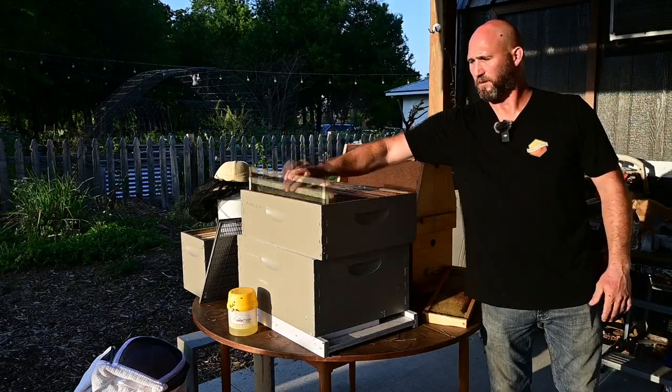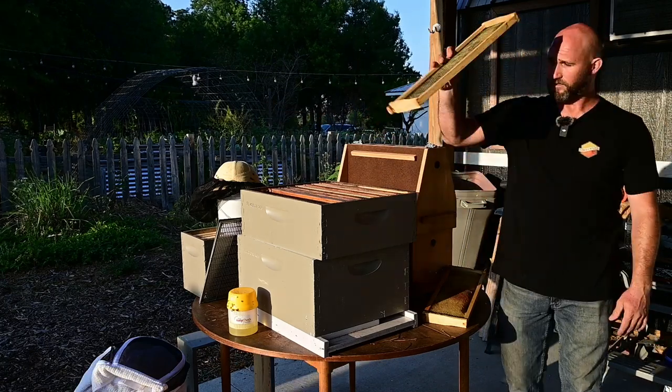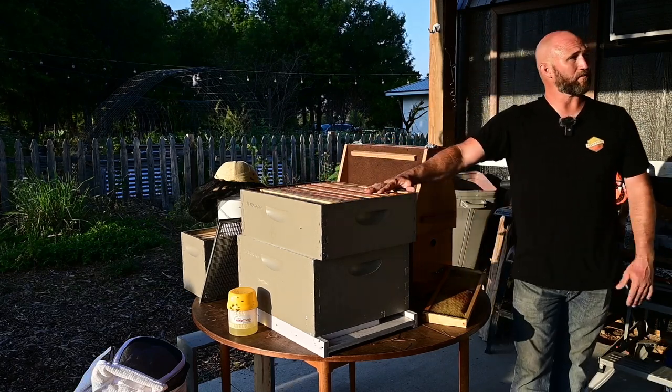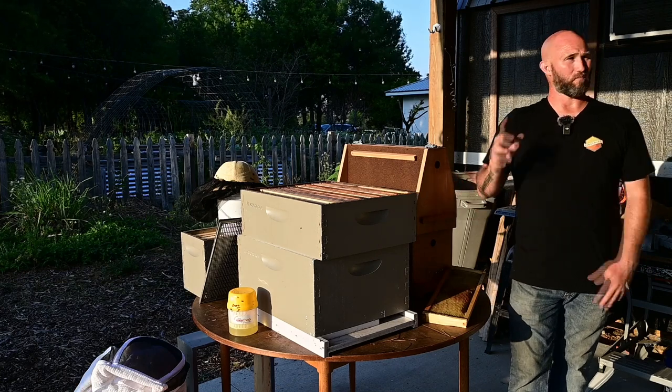I'm able to give them a fresh frame with fresh foundation that's coated with wax. Give them all new frames. Maybe feed them depending on the time of year, maybe not. And let them draw all that wax out. That's one of the most valuable things.